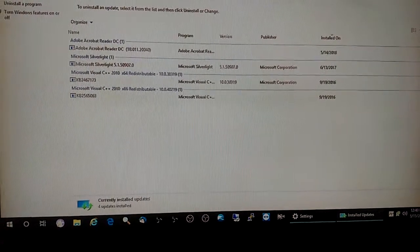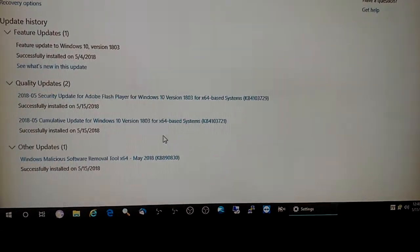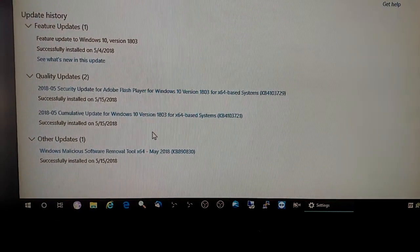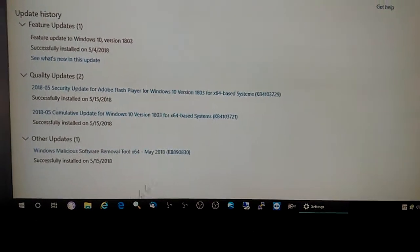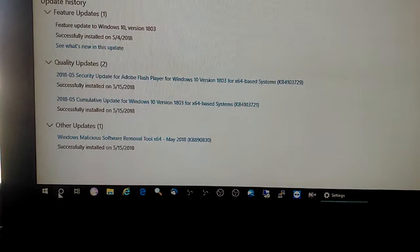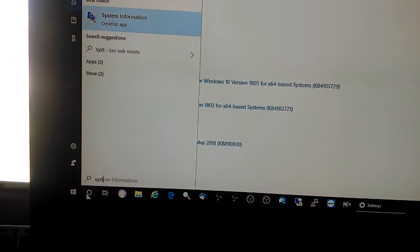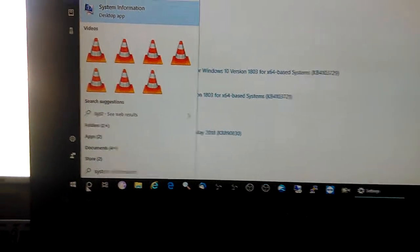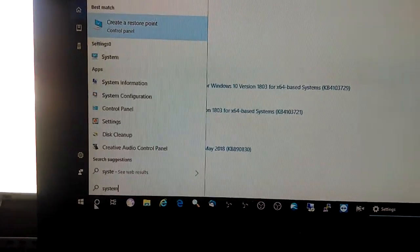So what I'm going to do is a reboot, but I'm not going to videograph any of that. If removing the 2 updates that I could remove works, I might look into whether I can remove this one. I'm going to do a system restore. So what you would do is just type in system into the search. See how slow everything is now for me? I can't use this computer at all. No, it's too slow. System.